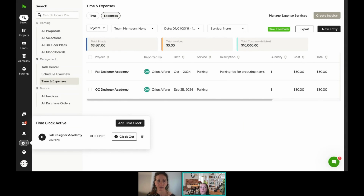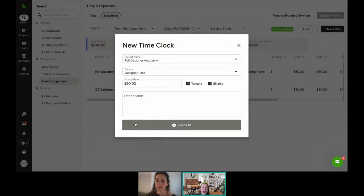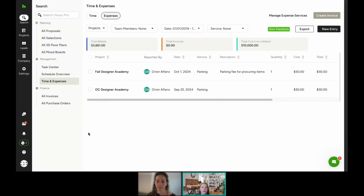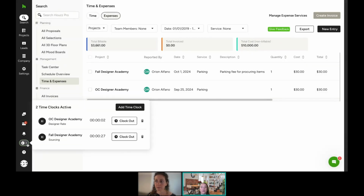Let's say that maybe I'm sourcing for 2 projects at a time. I want to run 2 clocks because I do need to bill both of those projects, or at least allot that time on both projects. I can click on my time clock again, add my time clock, but now I'm going to actually assign this to a different project. I have that all clicked in here, click clock in, and now I can see that I have 2 clocks running.